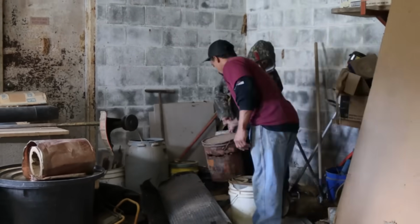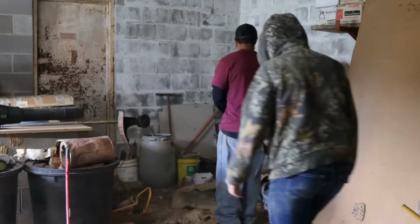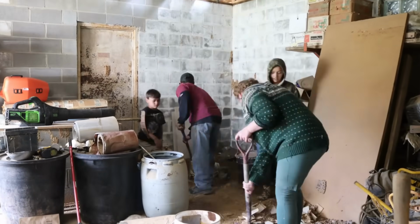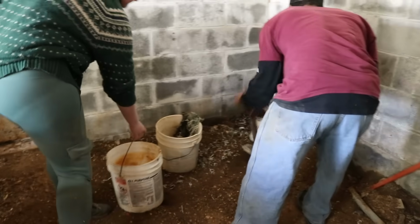In the spring, we were doing our spring cleaning. Actually, it was in here. And as we were cleaning, we came across a number of baby rats. There's more.